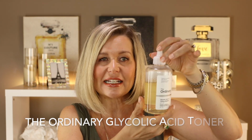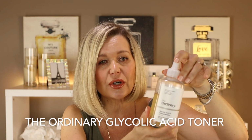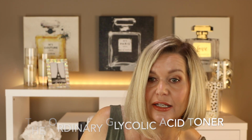This is from The Ordinary, and it is the glycolic acid. I think I've given it enough of a try to know I definitely don't care for it. It's just not potent enough. I'd much prefer my Neostrata one that I've been using for years.